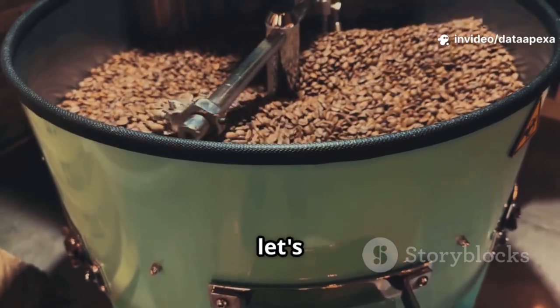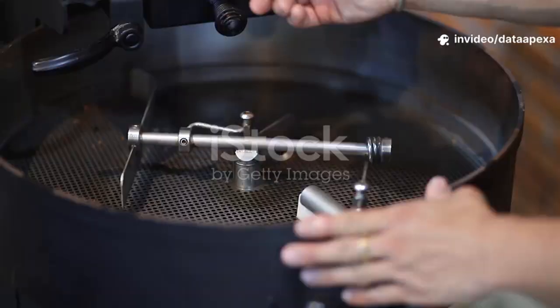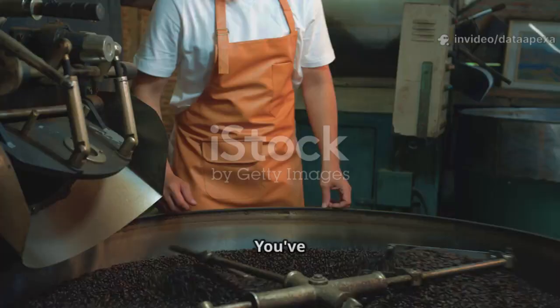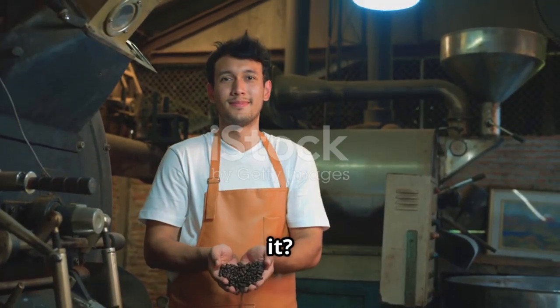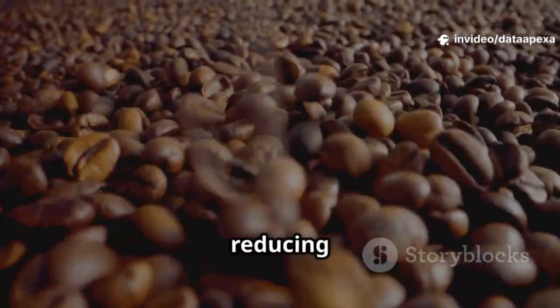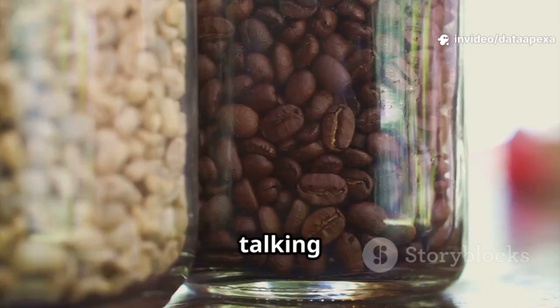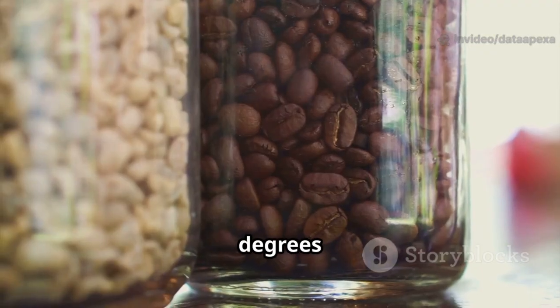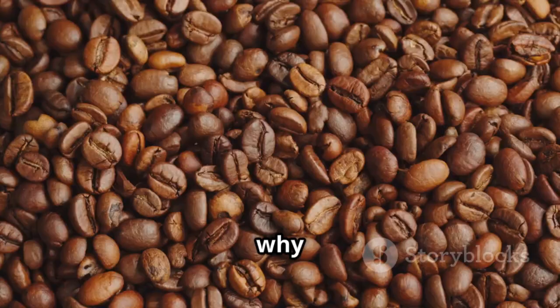Alright coffee lovers, let's dive deep into one of the most magical and misunderstood moments in coffee roasting, the Maillard reaction. You've probably heard the term tossed around by coffee pros, but what actually is it? The Maillard reaction is a complex dance between amino acids and reducing sugars that kicks off when things get hot, literally. We're talking temperatures over 140 degrees Celsius or about 285 Fahrenheit. But why does it matter?